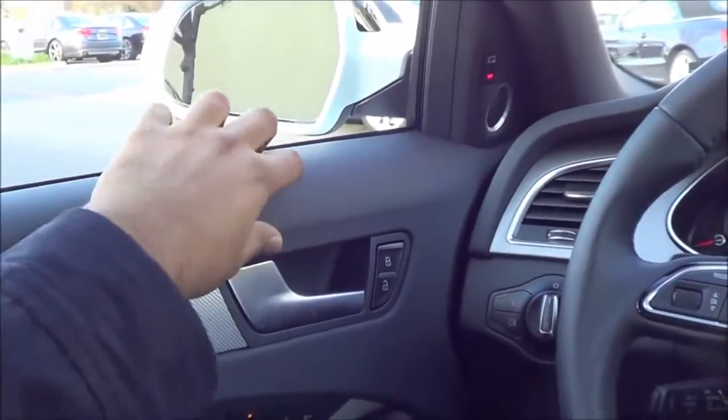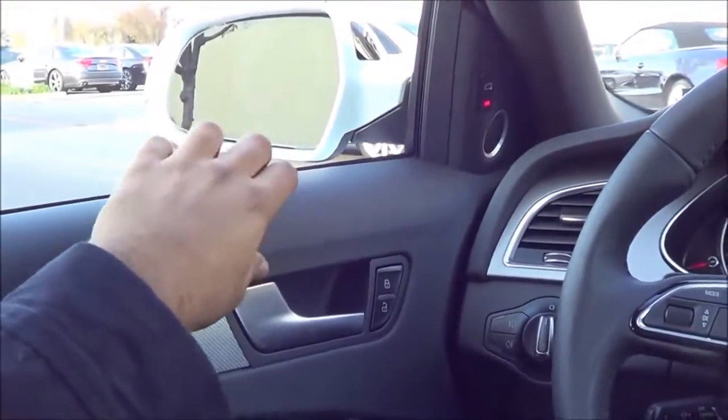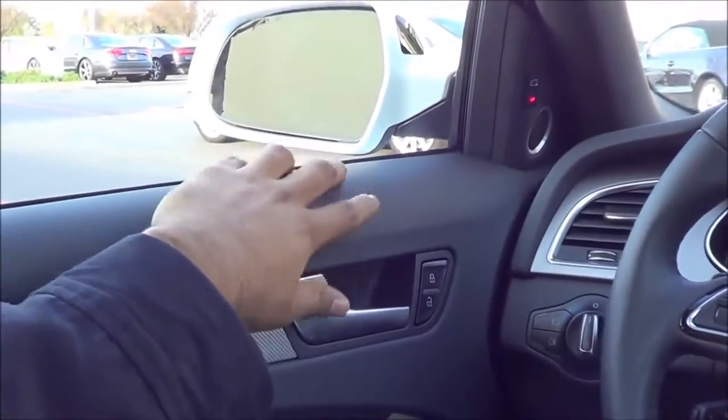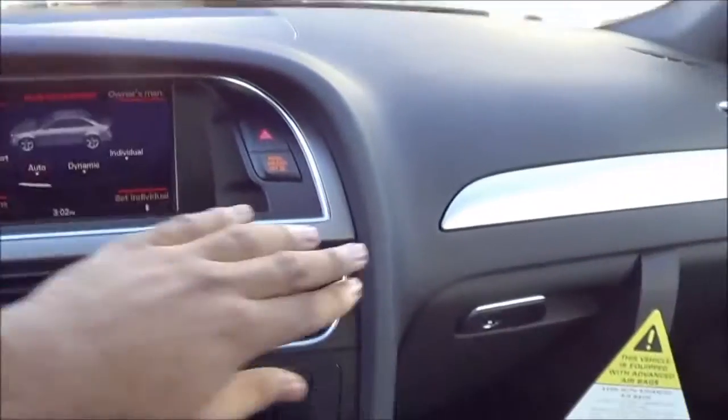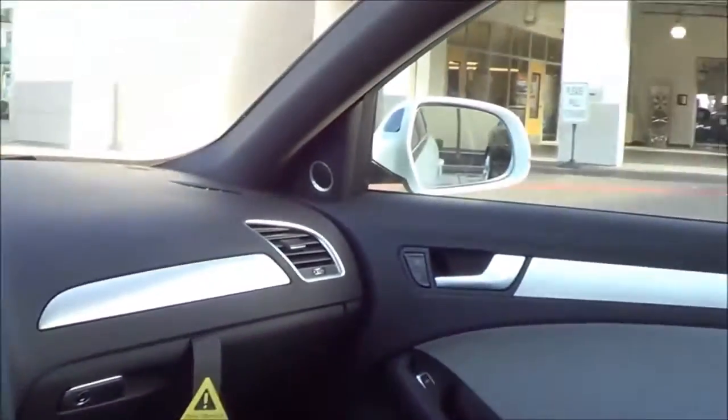Like up here, it's actually kind of hard, but it has a very nice graining to it, but it's not really super soft to the touch. Up here, it's actually pretty soft to the touch, I have to say, but overall, build quality and materials are excellent inside of this A4 here.